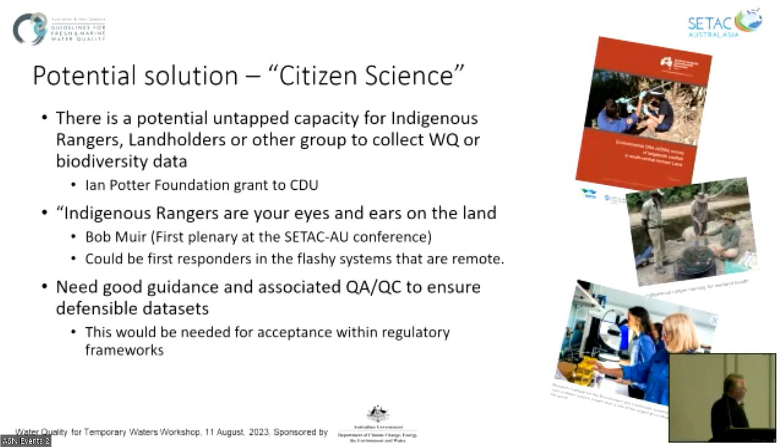These lovely ladies again, Jenny Davis and Erica, on the back of that Beetaloo Basin data set, they're actually going to all the landholders in that Beetaloo Basin and saying, send us your water samples and we'll do some eDNA sampling. So they could be sitting on a goldmine of biodiversity data that could be used for environmental impact of the shale gas industry that might come up. It's going to be very interesting to see how that goes, but I think they're going to have data at least about the groundwater resources and what's in it. There is definitely a need for, if we're putting it in the hands of rangers, landholders, things like that, good guidance, good QAQC, and that would help with acceptance within regulatory frameworks and with regulators.